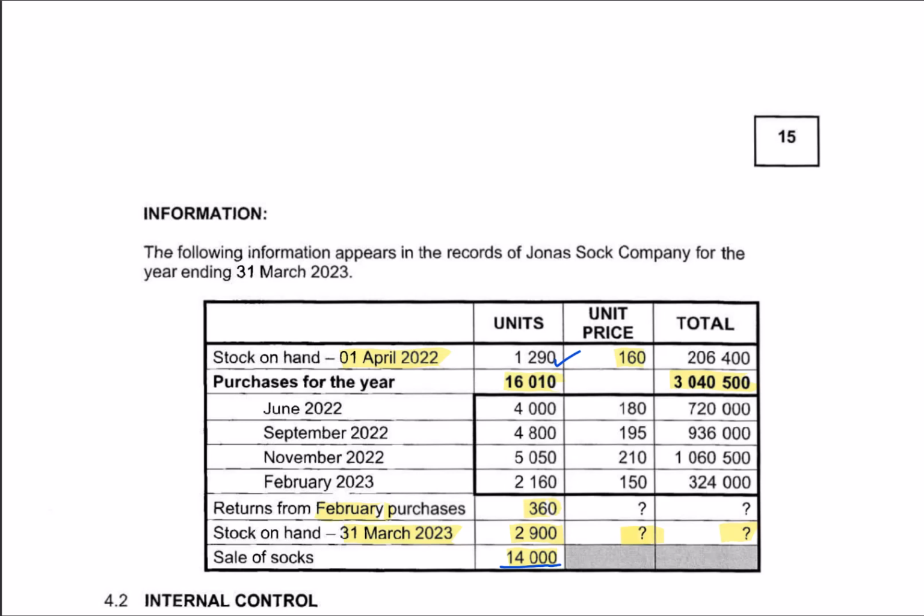Then of the 14,000, I'll tell you this 4,000 is gone because we're not yet on 14,000. Then again from the 14,000, this is 5,050, because 4,000 plus 4,000 gives you 8,000, plus 1,290 gives you almost 11,000. So on this 5,000 we have some stock that should be part of the closing stock.